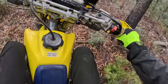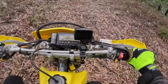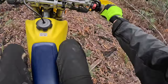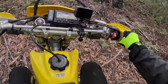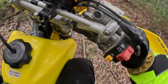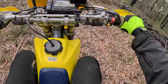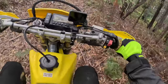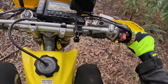Yep. Ah, dear. Ow, my knee. Oh, shit. I just bounced in a hole there. Who knows how many sticks and things I have bloody stuck on me. Just want to sort of cruise back up to the truck we was on.